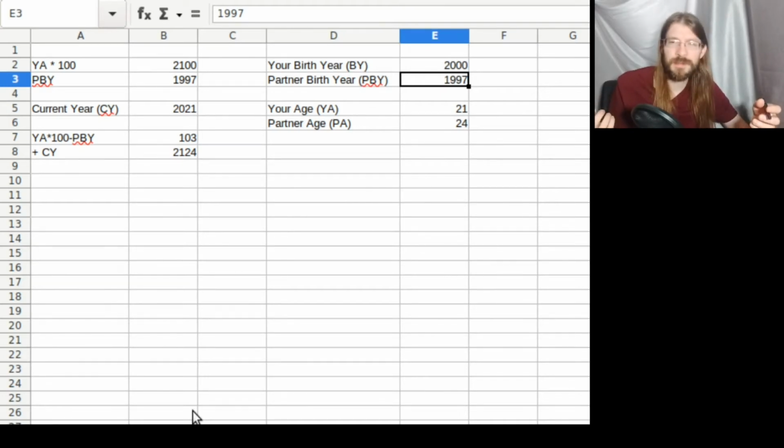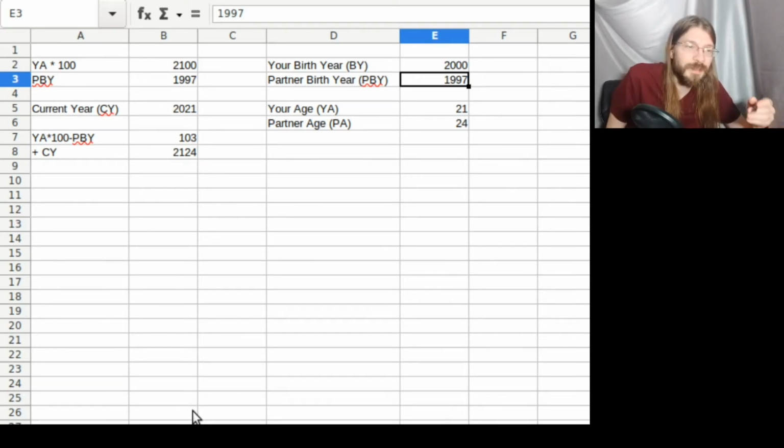So today I saw this cute little math trick and I wanted to explain it. It's how you discover who your soulmate is, or if you married your soulmate. And the answer is supposedly always yes. I think it's cute. Let's take a look at what's going on here.